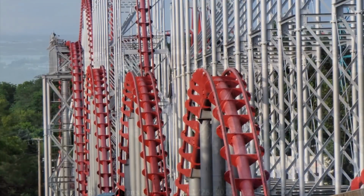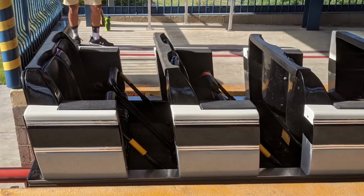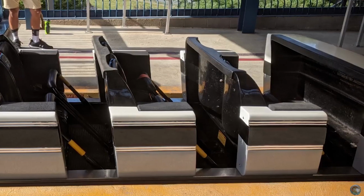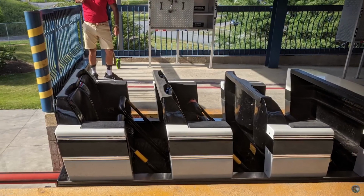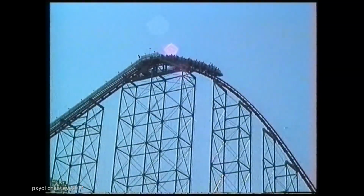And while the trains look very similar, the Morgan trains on Steel Force are a lot roomier, granting a ton more room between the rider and the lap bar with a seatbelt that has plenty of give. Now, I don't know if they'd be safe to put up with Magnum's airtime, TBH, but I would welcome their presence on the OG Hyper. Steel Force does have some old school characteristics though.